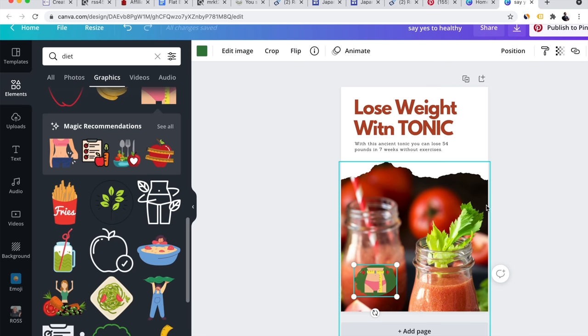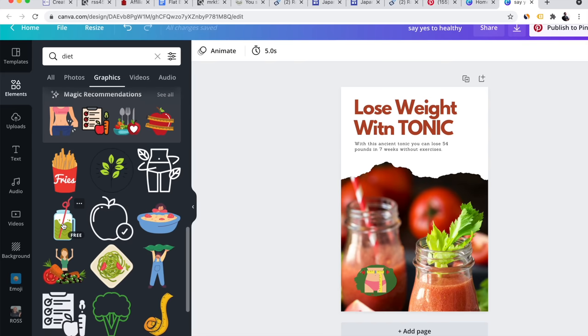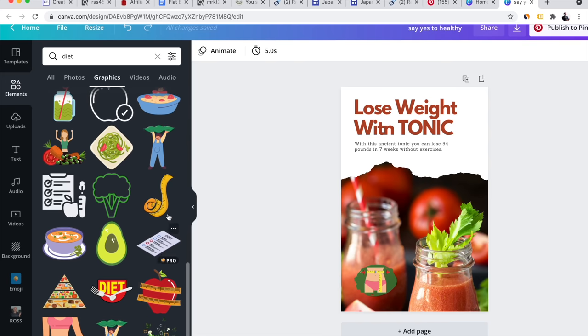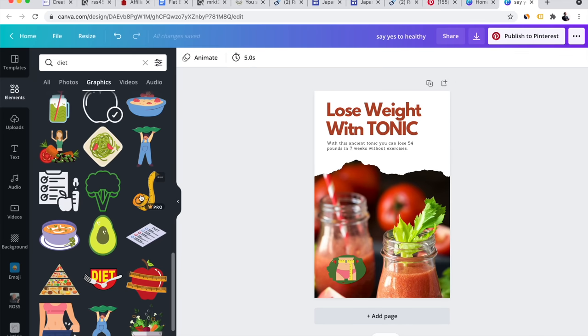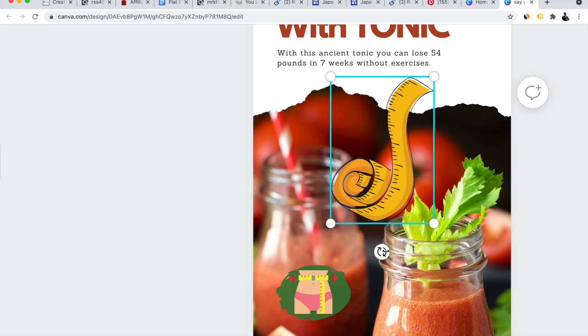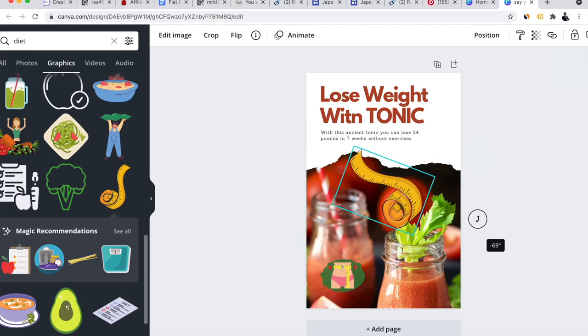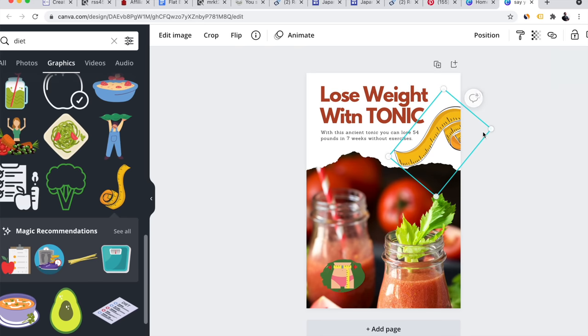And now, I can use, let's say, this kind of smoothie. Or actually, you know what? This meter. Let's click this meter right here. I'm going to click it. Boom. And I'm going to click this circle, as you can see, so I can reverse it like that. I'm going to bring it up here and boom, it's already looking pretty good.